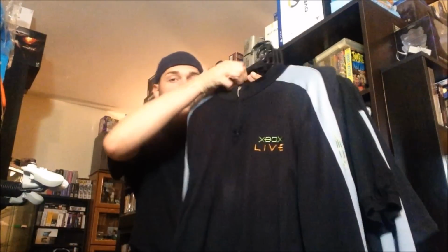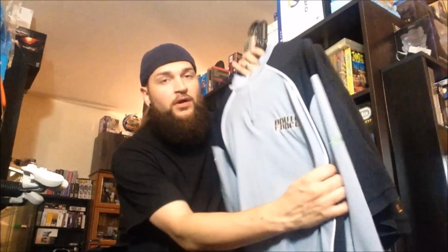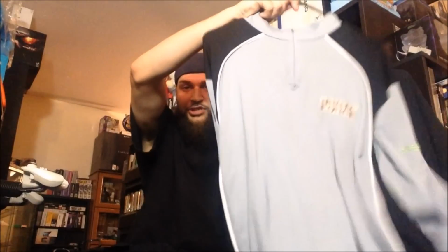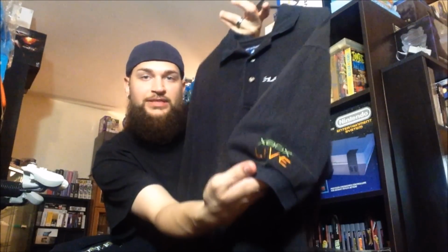She had a bunch of old work shirts and some jackets also. Xbox Live long sleeve, kind of like a windbreaker. We have MechAssault 2: Lone Wolf. These are really nice collared button-up shirts. Perfect Dark Zero, there were actually 4 of these. It's the only one that there were multiples of. A Brute Force little light jacket. And then this one just says Xbox on the front, and then Fable on the back. And then a Halo 2 one that says Xbox Live on the sleeve.